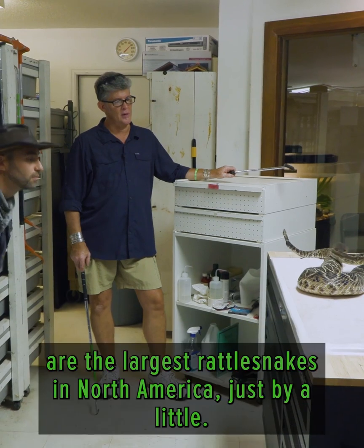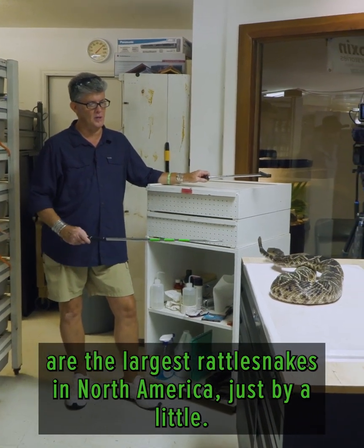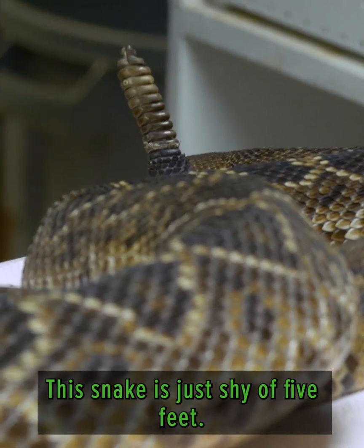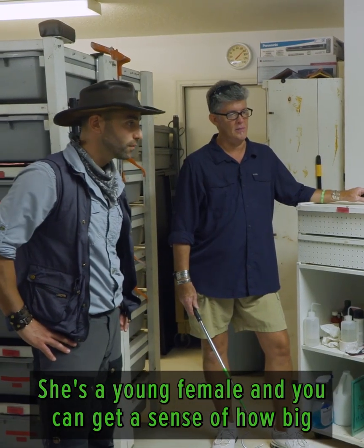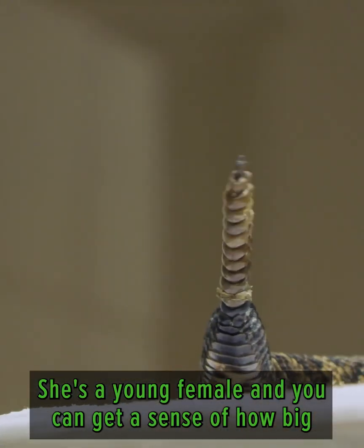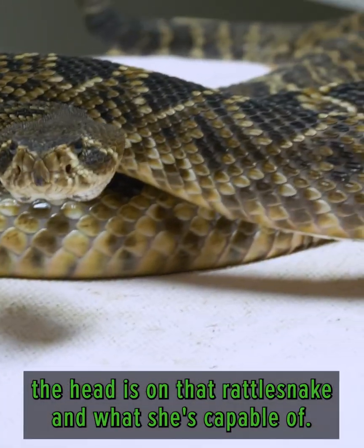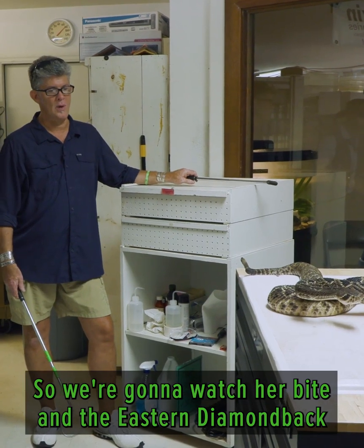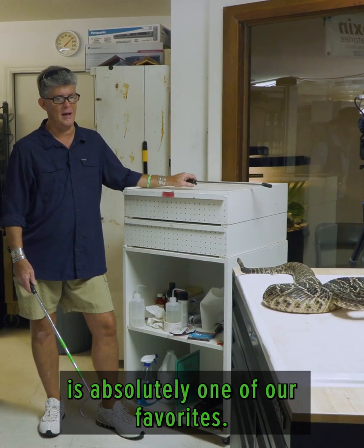Eastern Diamondbacks, right, are the largest rattlesnakes in North America, just by a little. They get over 7 feet in length. This snake is just shy of 5 feet. She's a young female. And you can get a sense of how big the head is on that rattlesnake and what she's capable of. So we're going to watch her bite.